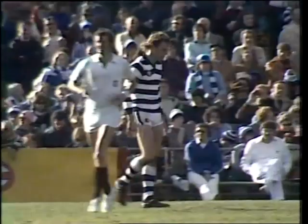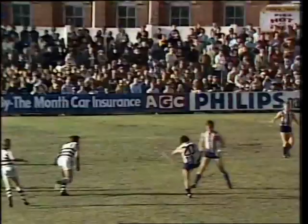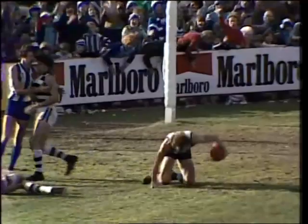That's Terry Bright's second goal. Was kick up towards full forward. Sutton's there. Big leap from behind by Blake. Handball by Malarkey. Clark, Cable, and now Schimmelbusch. He's only 35 metres from goal. Snap. Sutton. Great mark.